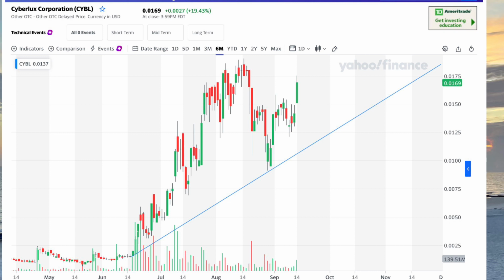Here's the 6-month, 1-day candlestick chart for CYBL stock. So each of these candles would represent how the stock traded for 1 day over the last 6 months. The overall primary trend is definitely an uptrend for CYBERLUX Corporation, and we can see the last big green candle there with a top wick on news this morning where it gapped up at the open. Let's drill down to a closer chart to take a look.